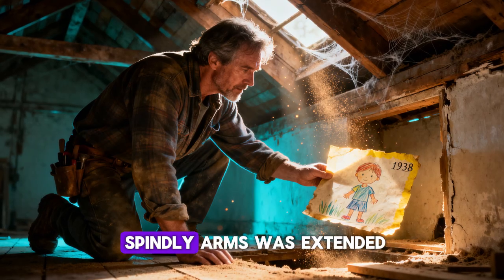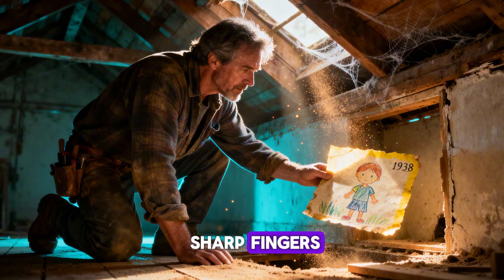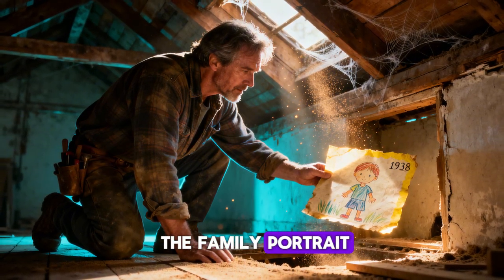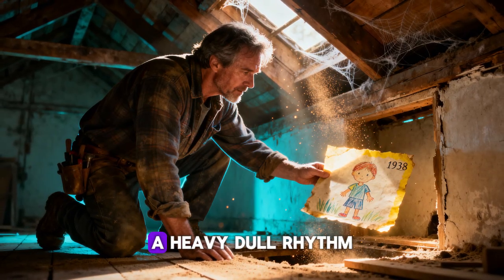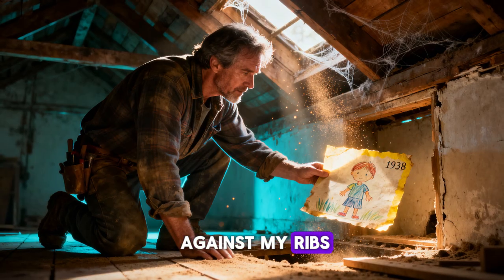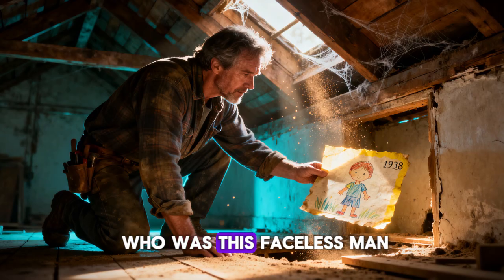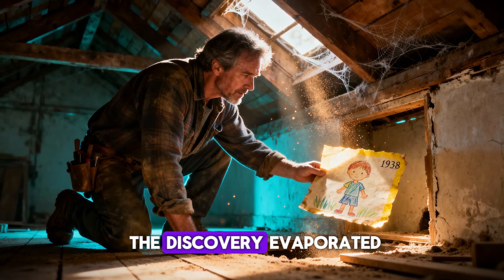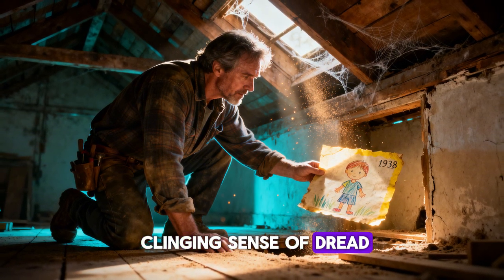One of his long, spindly arms was extended, and his hand, a tangle of long, sharp fingers, rested on the father's shoulder. He wasn't part of the family portrait. He was observing it, controlling it. My heart started to thump a heavy, dull rhythm against my ribs. This wasn't a happy drawing. This was a nightmare. Who was this faceless man? Why did Lily draw him? The charm of the discovery evaporated, replaced by a thick, cloying sense of dread.